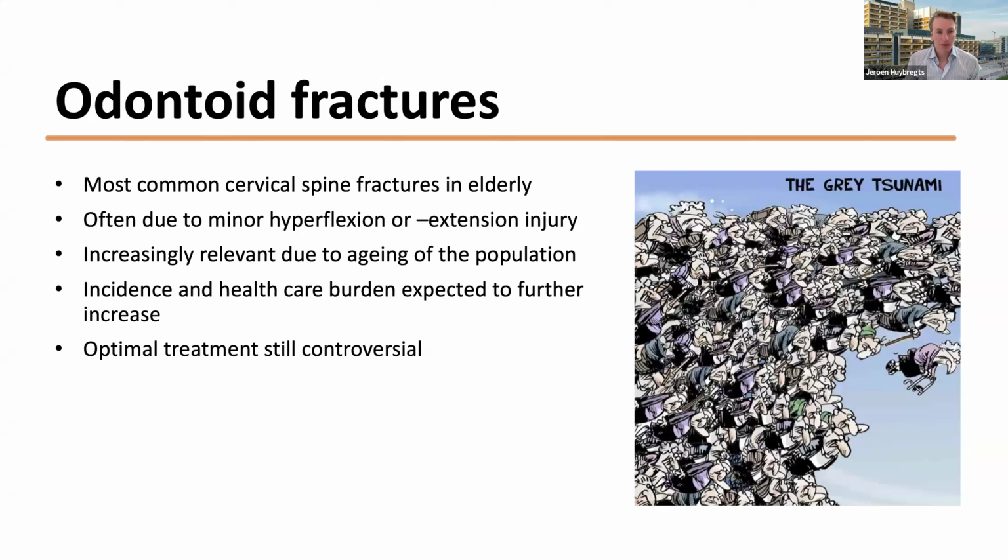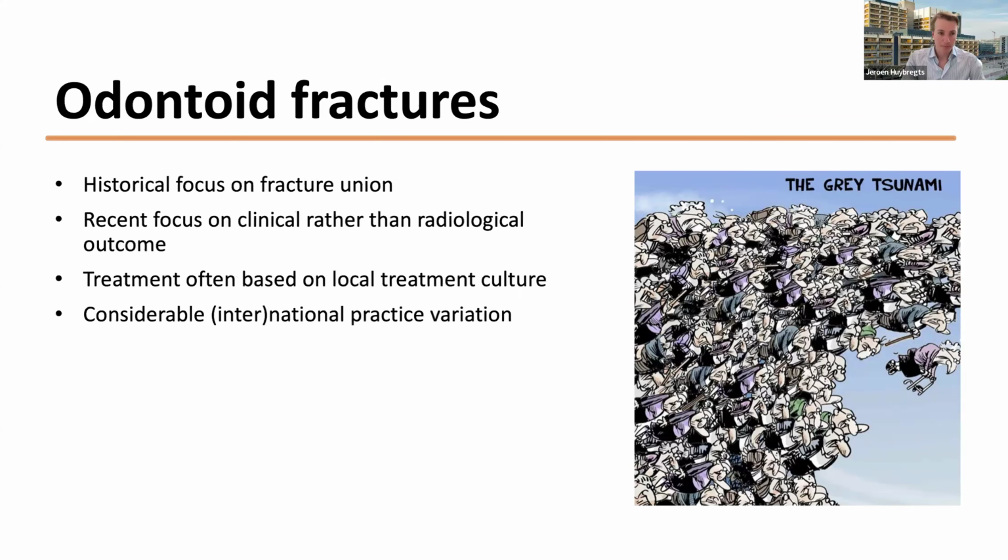Odontoid fractures are the most common cervical spine fractures in the elderly, and they often result from a minor hyperflexion or hyperextension injury. They have been associated with osteoporosis as well. They are increasingly relevant to clinical practice due to the aging of the population, and the incidence and healthcare burden associated with these injuries are expected to further increase as a result. Interestingly, and as Florian already introduced, the optimal treatment is still very controversial and much debated.